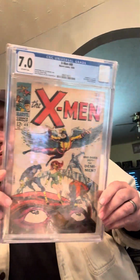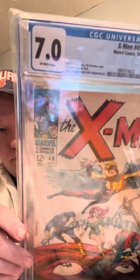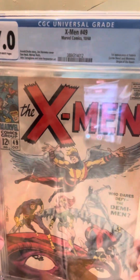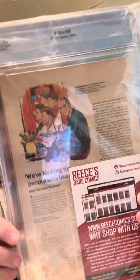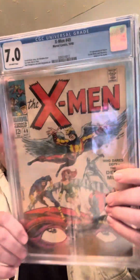First appearance of Polaris. She's not on the cover, of course. And that's what the back looks like. I think it's just got a little bit of tanning issues too, mainly the one thing that brought it down. But it presents very well, and I'm very proud of this.